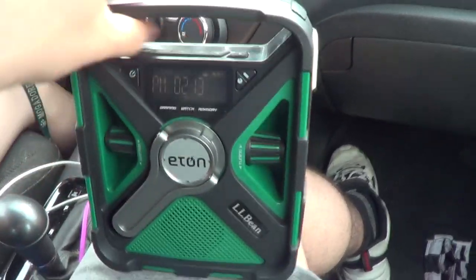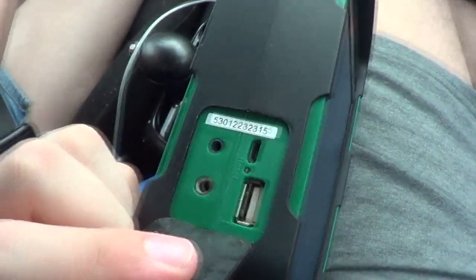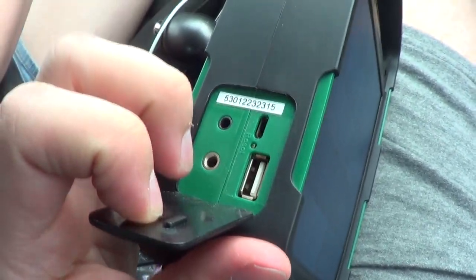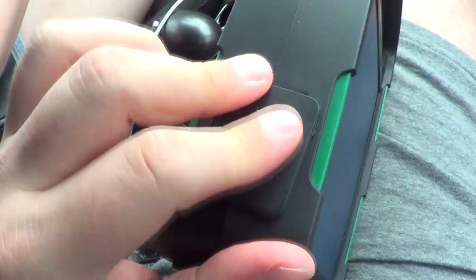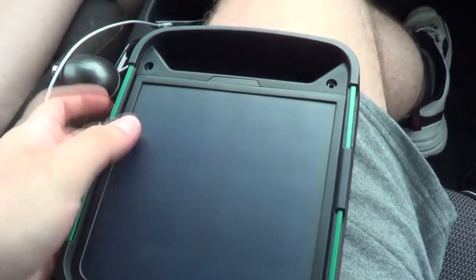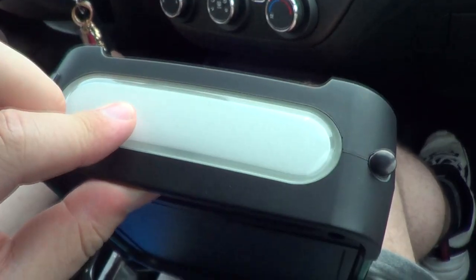So, as I was saying, it has a flashlight on the side, and it also has this part which comes out and reveals the headphone jack, the aux jack, the DC jack, and the USB cell phone charging port. On the back, you have your absolutely enormous solar panel. On the Sidekick, this part right here is a big reading light instead of a solar panel, and the solar panel is up top instead of the reading light.